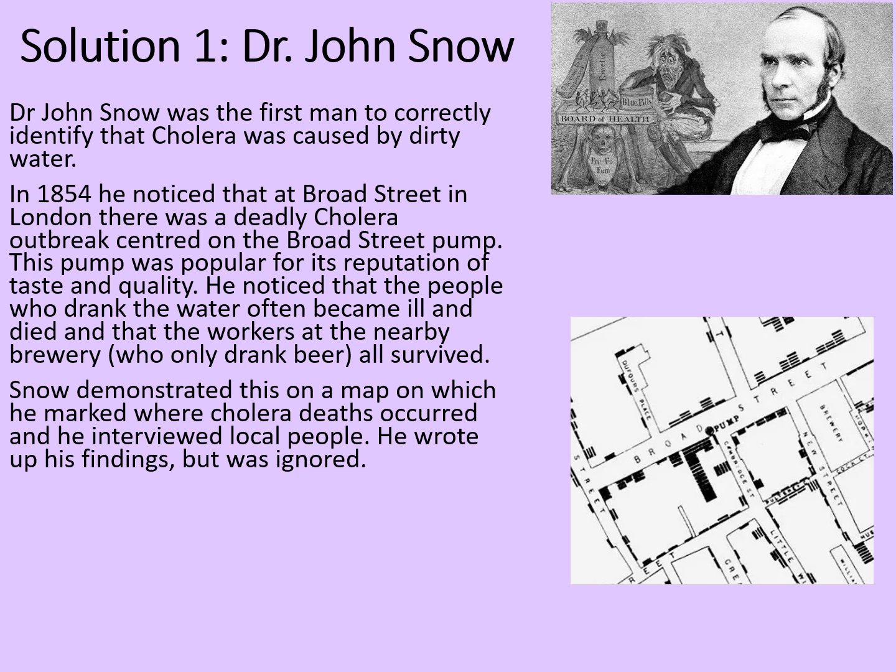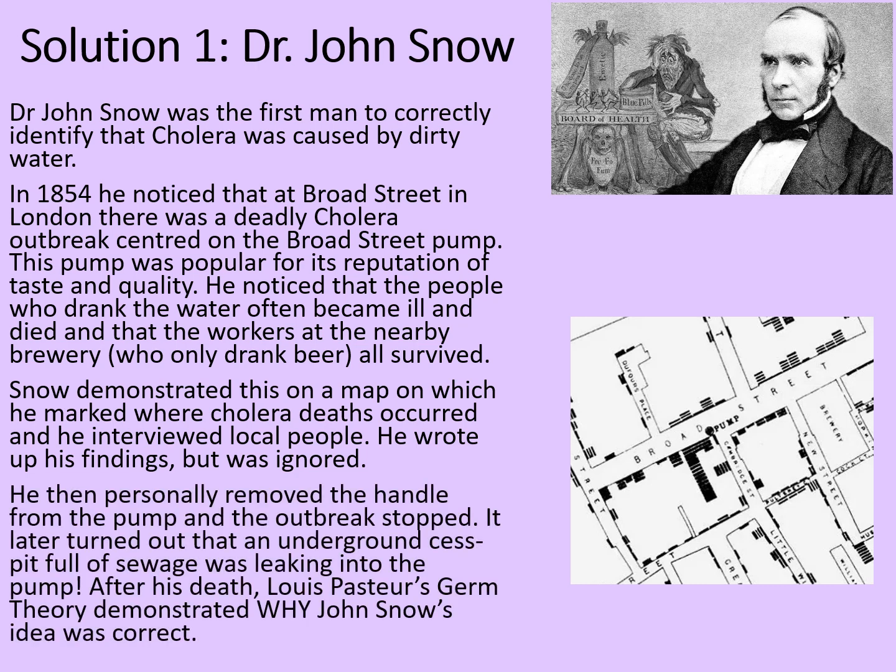He wrote up his findings, but he was ignored. So then he personally removed the handle from the pump and the outbreak stopped. It later turned out that an underground cesspit full of sewage was leaking into the pump. After his death, Louis Pasteur's germ theory demonstrated why John Snow's idea was correct. So although he was right, and although we now know why he was right, Dr. John Snow was unfortunately unable to convince the people in power.